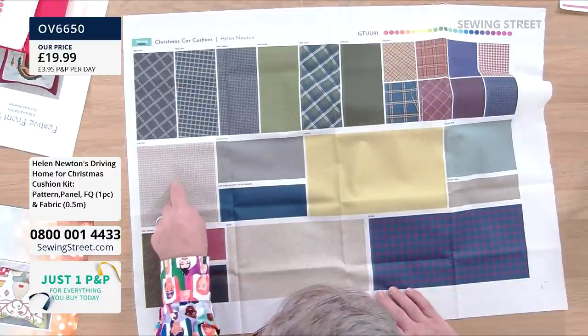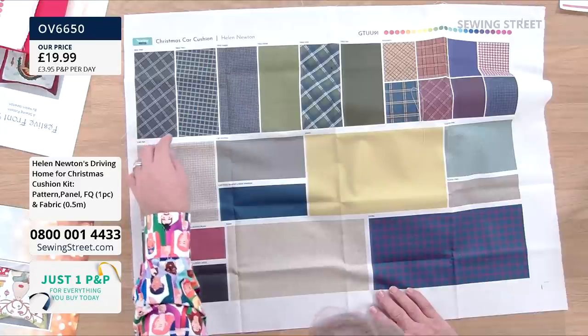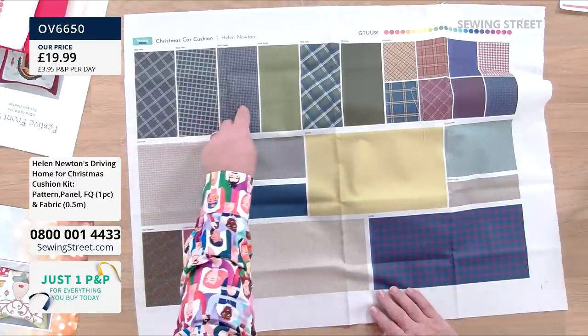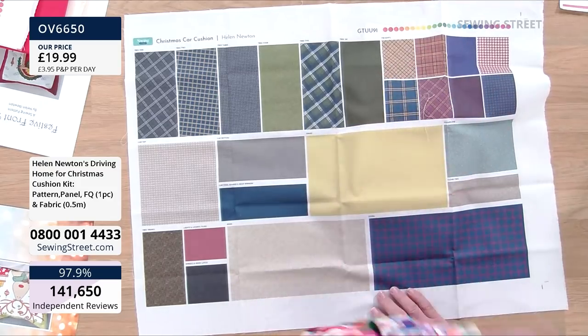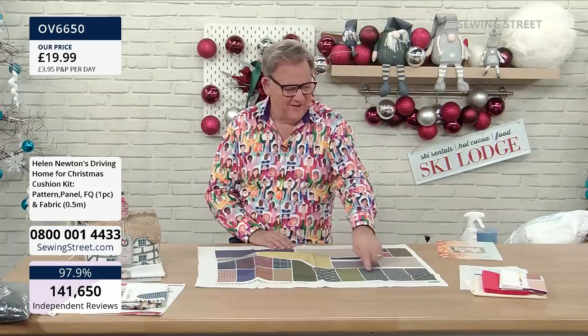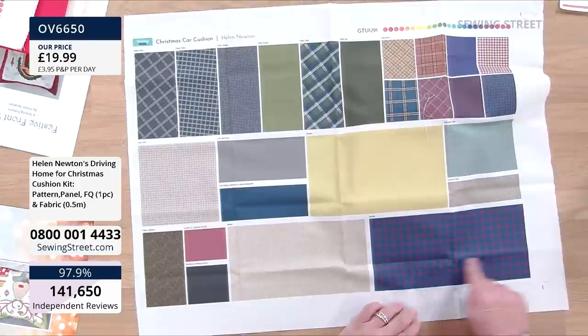Then we've got car top. Then we've got tree one, tree two, tree three, tree four, tree five, tree six. Presents, tier two. I'm in tier three. Which tier are you in? But this is extra. I don't know what this is for then.